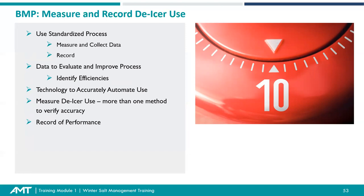And over time, again, recording your performance, recording the amount of salt that you're using, you do have a record for your application rates, and you can track and really see where target application rates may have been exceeded in different timeframes. So again, as I mentioned earlier, it's an iterative process. So being able to go back on an annual basis and see your performance can only make your application process better.